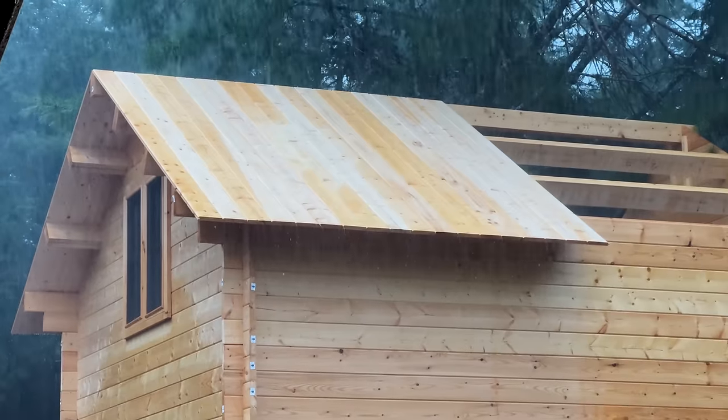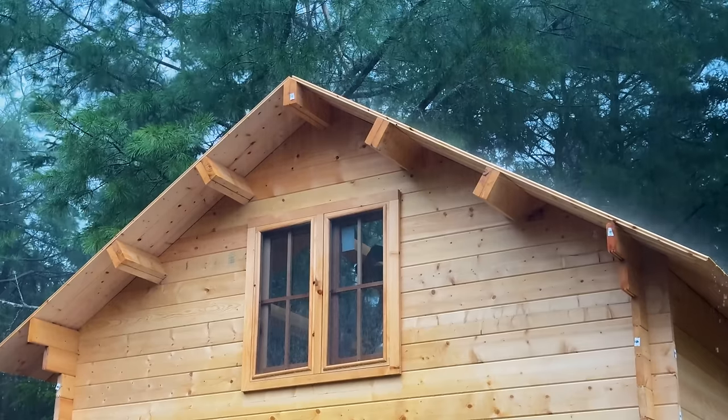Mother Nature has been flirting with us all day, giving little peeks of sun. Yeah, we just ran inside. Downpour, thunder, and lightning. Only have half the roof on. Oops.